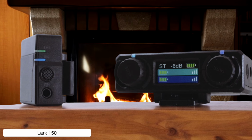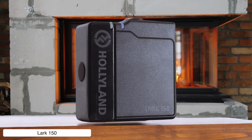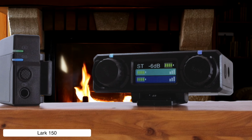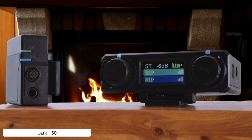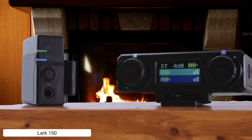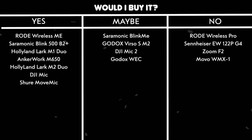It hops frequencies like a bunny to avoid interference in the crowded 2.4 GHz space, which usually works. But the advertised 100-meter range feels more like wishful thinking if anything. Even a person gets in the way. Though the sound quality itself is pretty darn good for vlogging or interviews. Would I buy it? Maybe, it's super easy to use and sounds good. But that optimistic range and merely okay battery life give me pause.